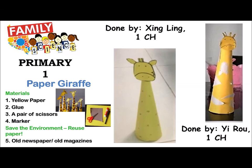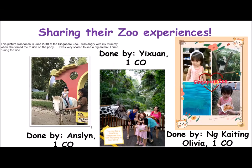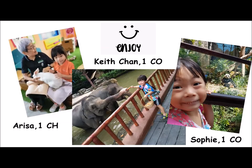The first one that you're seeing right now is for the family science. For family science, each level had to do a different project. Our P1s were learning about giraffes, and they did some interesting models of giraffes, as well as being encouraged to share their zoo experiences. Some of them were very nicely writing about their experiences and showing us pictures of what they had done with their family members previously before the circuit breaker. This was a very good effort by our P1 pupils, and they shared this in SLS with the teachers. So well done to our P1 pupils.